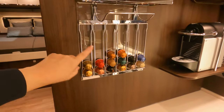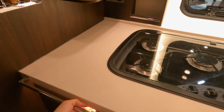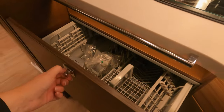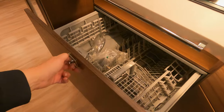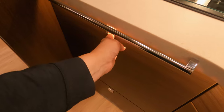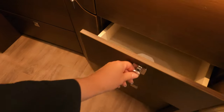Space for my coffee. Gas hob. What have we got here? Oh, that's a hanging rail just for your tea towel. I thought it was a pulley thing. Oh, that's a dishwasher. Wow. Well, you know, you get what you pay for, I suppose. Whether you want to drive it that far, that's another matter. Nice big, oh, really deep drawers. That's good.